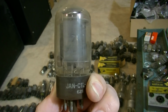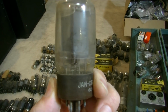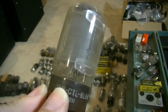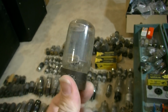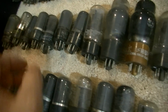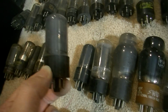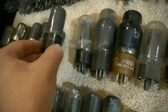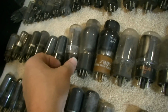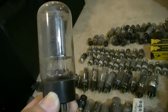That's an old style 5881 made by Tungsol. It's an original Tungsol 5881 Joint Army Navy that was just in this box. So nice tube. There's, let's see, 35L6. So we've got a few of these that can be used in series filament amplifier restorations. We've got, let's see, that's labeled Wurlitzer 6L6GB.